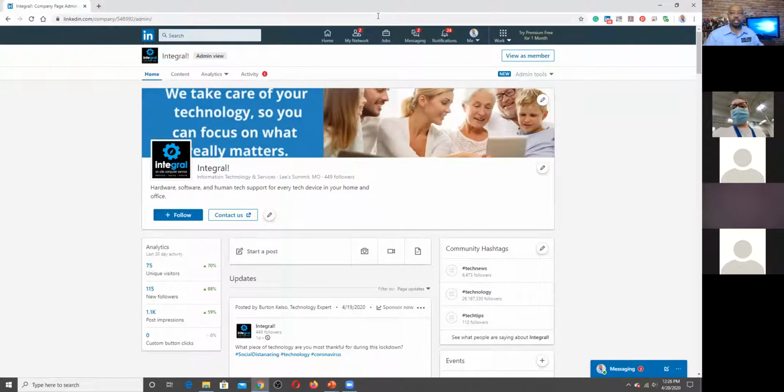And one of the things that I will say about a LinkedIn company page is that you want to claim that page, especially if you've got your own brokerage. Why? Because unlike Facebook, LinkedIn only lets one company use a name. So make sure you claim it and you generate your LinkedIn company page as quickly as possible.